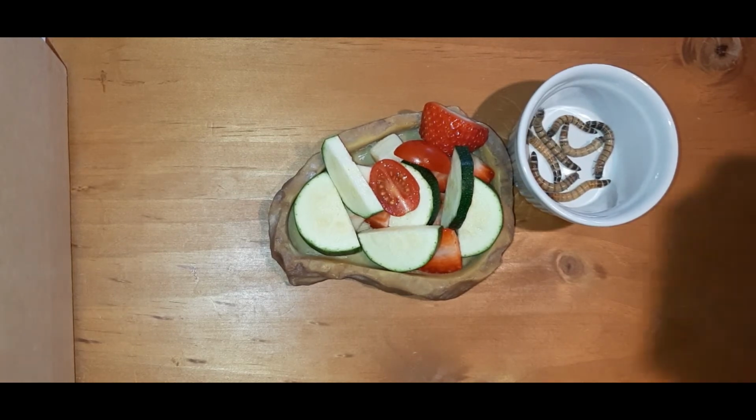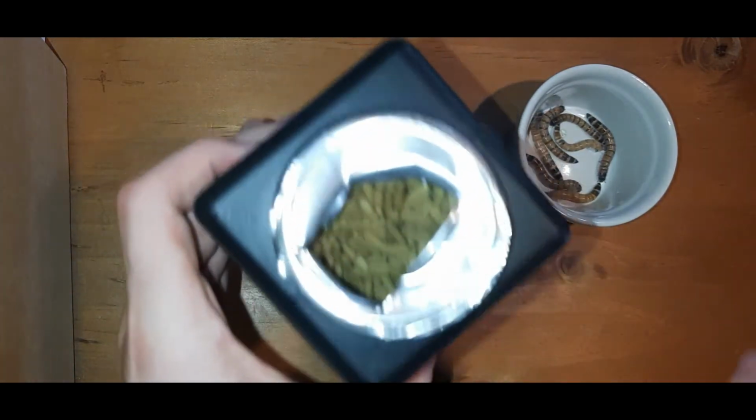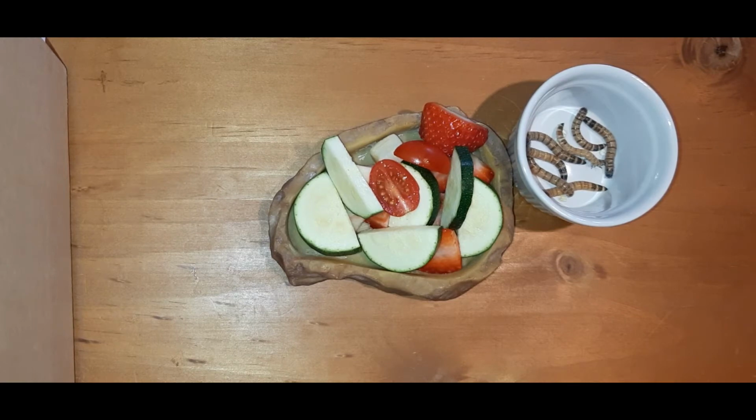I know that some people like to use pellets, which look like this. I tried them. My bearded dragon is not interested in them, absolutely hates them, and he will not eat them, so I don't use them. I know you can use them instead, but I always add extra things. A diet of just pellets is not going to be good.